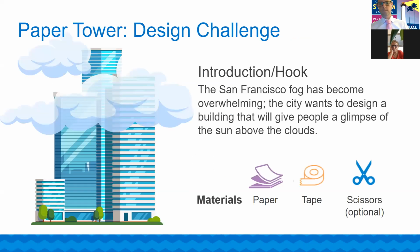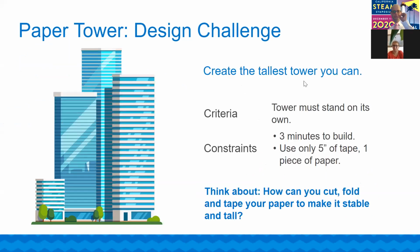So we're going to do a design challenge today, thinking about some of those key features. Our hook, our story with our paper challenge, is that San Francisco fog has become a huge problem. It always is a problem. And the city wants to design a building that will give people a glimpse of the sun above the clouds. So with your one piece of paper, we're going to have you use tape and scissors. We're going to give you a few minutes to build.